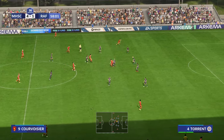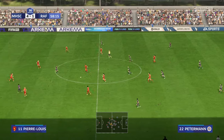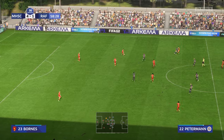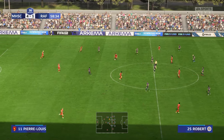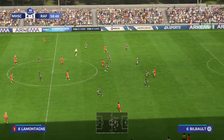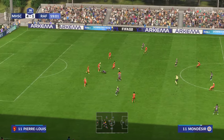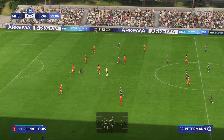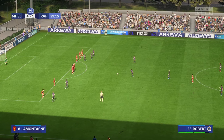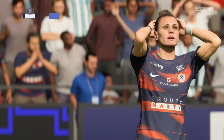Physically strong and secure on the ball. Well, that's the end of that move for now. Petermann losing possession a bit easily. Has the strength to hang on to it. Well, sadly, they just couldn't keep possession. And the referee takes exception to the challenge. Free kick. Just can't get it past the wall. Corner conceded. It came off the defender.